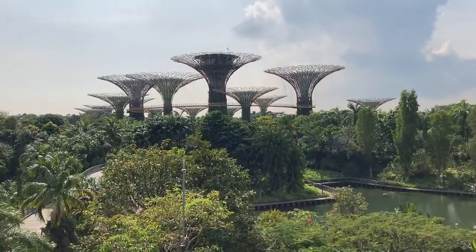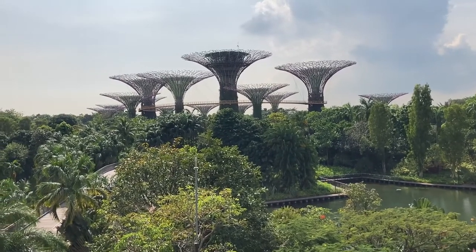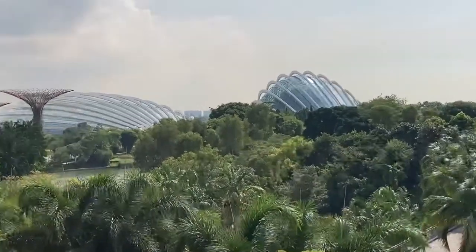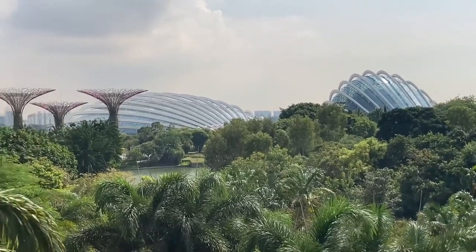So that you get some sense of where we are headed to, there are the super trees which featured in the Crazy Rich Asians film. And if I pan around, there you can see the domes which we are heading to for Gardens by the Bay, the Cloud Forest and the Flower Dome.